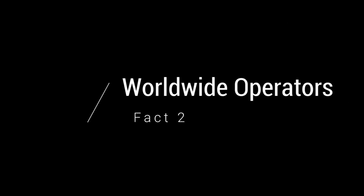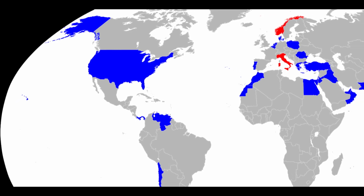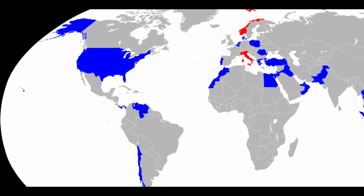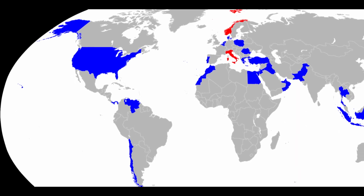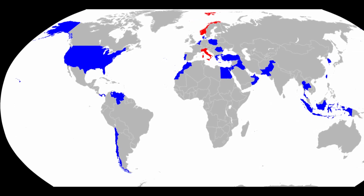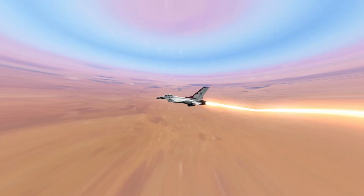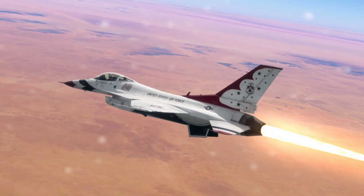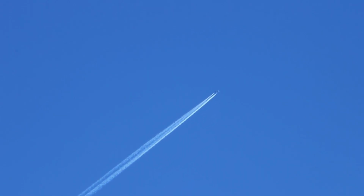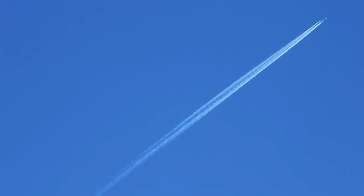Let's get into the next fact. Fact 2. Worldwide operators. The F-16 being a very old airplane from the 1970s, it has been exported worldwide because it was a very dominant air superiority fighter, and could be said still today, for countries that don't necessarily have a fighter jet program. And so you can see on this map, all around the world, various governments have procured the F-16 from the United States government. The F-16 is the culmination of American aviation and military engineering, and other countries could simply leverage their expertise and experience and buy these jets from the United States instead of having to build their own.